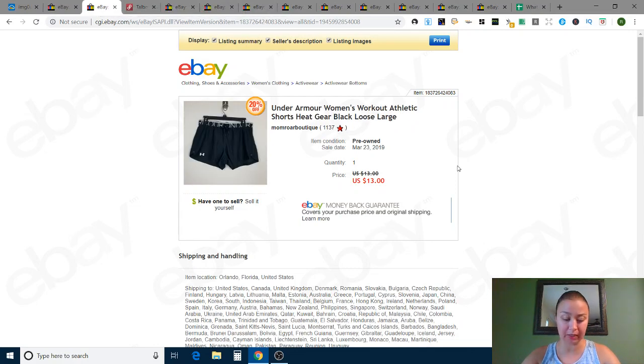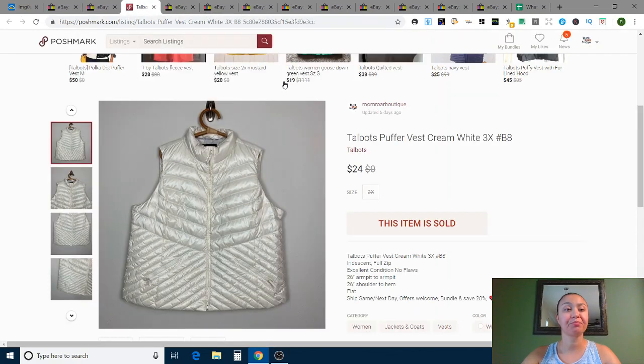Next up is also an eBay sale, and this is a women's Under Armour athletic shorts, heat gear, and kind of a loose fit. I just took a best offer on it for $13 with free shipping on eBay. That took 12 days to sell.